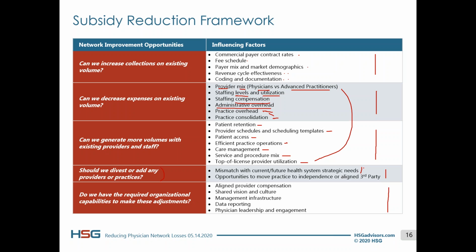In a post-COVID era where we're reevaluating fundamentally how we deliver care, what specialties are truly important, and most especially for this presentation, how we manage the subsidy of our network, this is the time to really take a hard look at what we are subsidizing and why. Does that fit within our mission, our vision, and our strategic plan? And if we find practices or providers that don't, this is a really good time to reevaluate that.